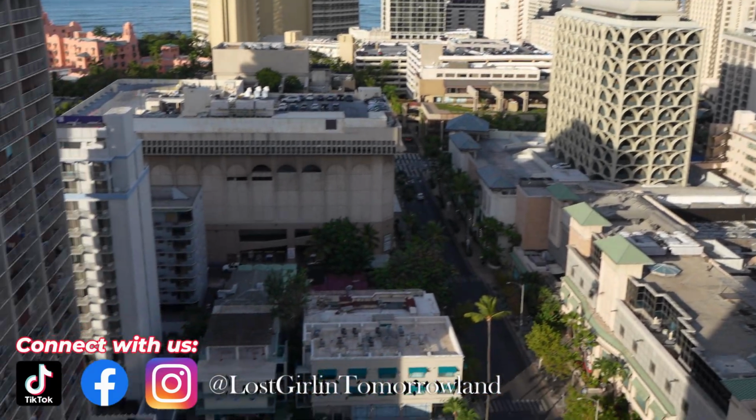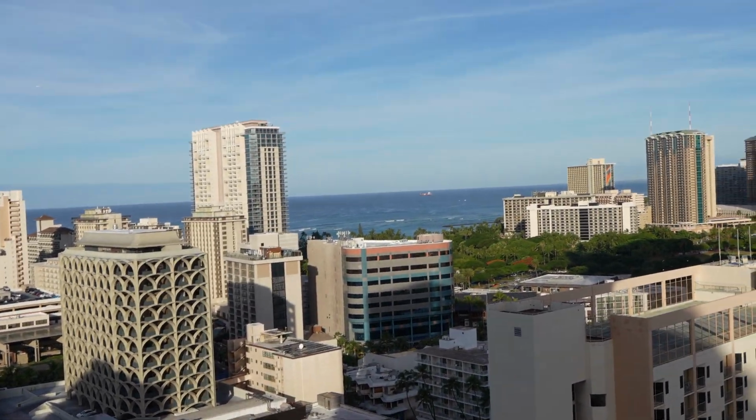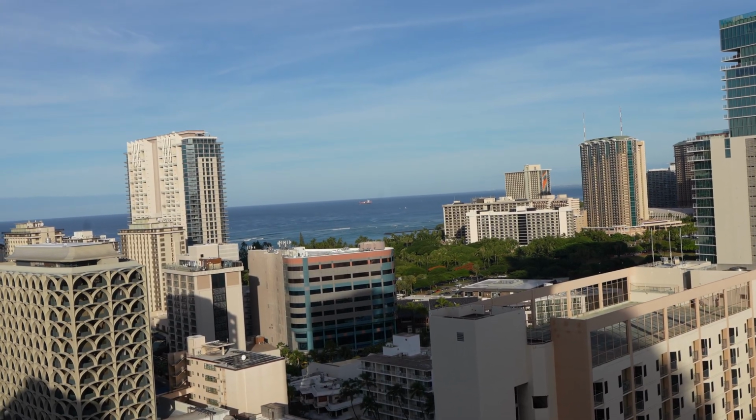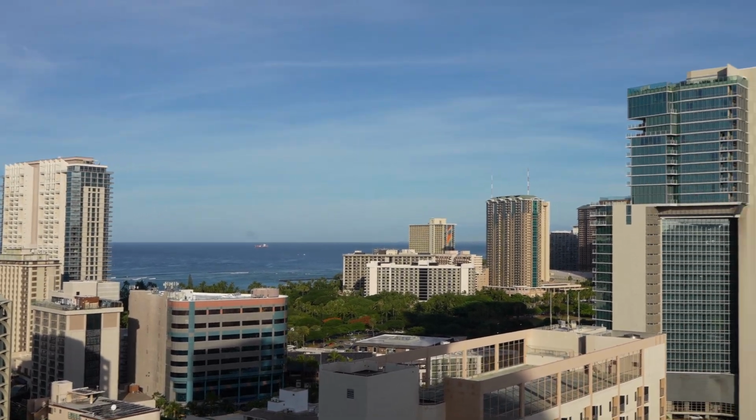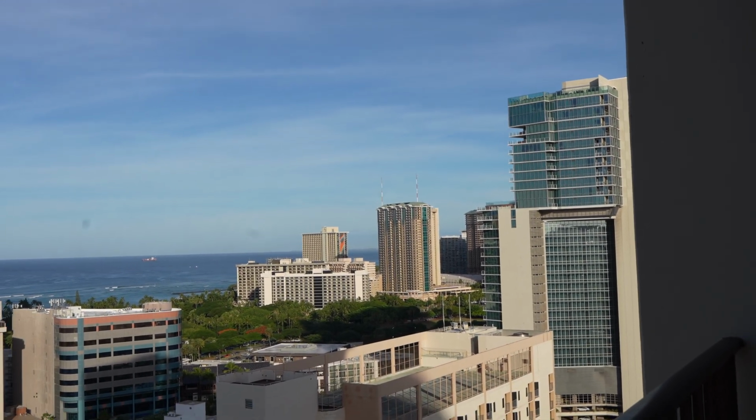There is a McDonald's down there. That's the cheapest meal we've had in Hawaii. Just so you know, it's across the street, open 24 hours. That's a benefit too. This is what our view looks like in this room.